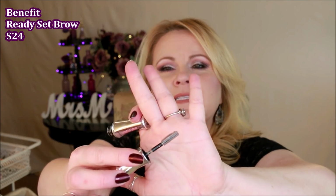This is from Benefit. This is their Ready Set Brow. I love this product for setting your brows. I know that there are other products from the drugstore that are just as good, but I really did like this one. I actually like the little comb on it. It looks really gross and nasty, but I do like that it has a little comb instead of a little brush in there. So this one I would repurchase if I got the chance to.